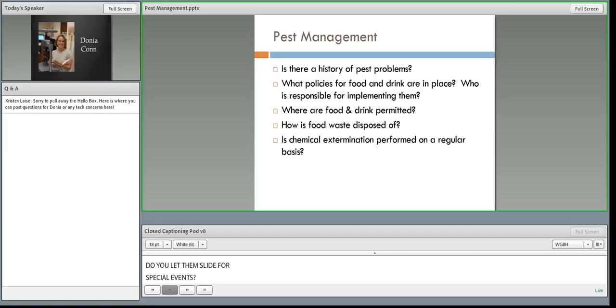If you do allow food and drink, do you allow it in specific areas? You know, that's another question to ask yourself. And if you do allow it in just specific areas, do you monitor those areas? How is your food waste disposed of? Is your garbage emptied every day or not? Do people take care, if they're eating at their desks, to make sure that there isn't a lot of crumbs?